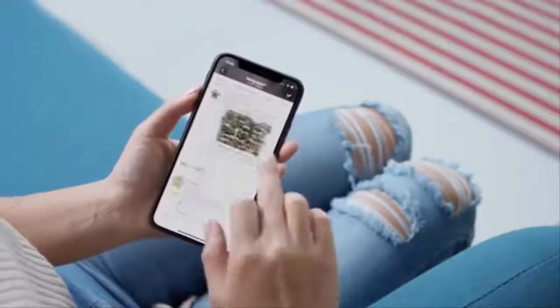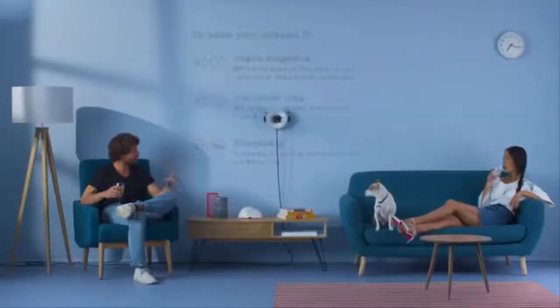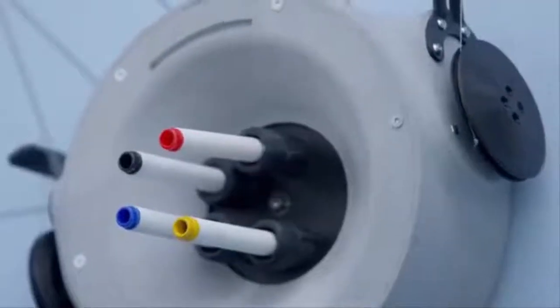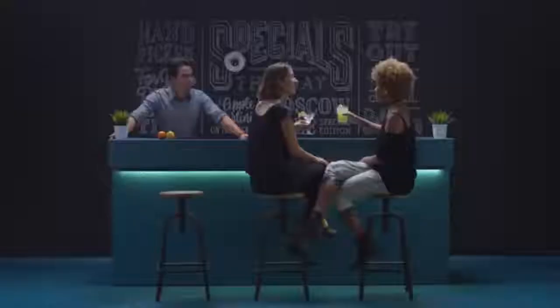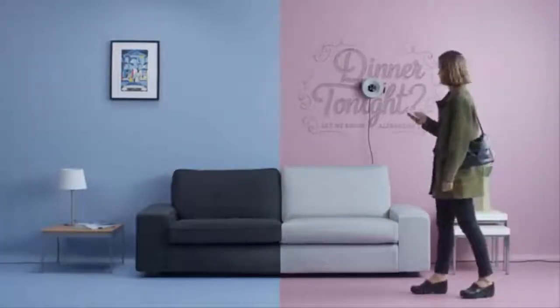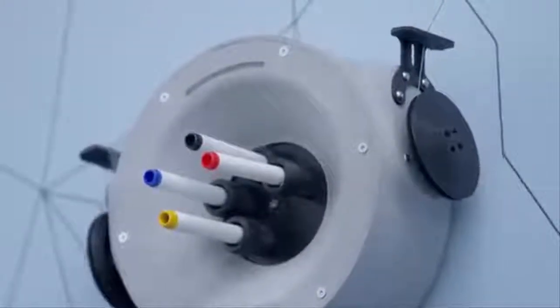You can connect Scribit to your favorite apps and show you the latest news and weather forecast, or even your Twitter updates. Any surface is game. Whiteboard, glass, or standard plaster. And with 4 color options, the possibilities are endless. The only limit is your imagination. Turn your wall into a wonder wall with Scribit.